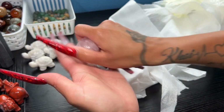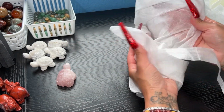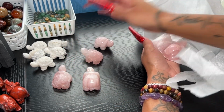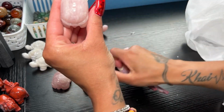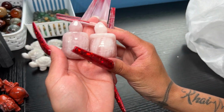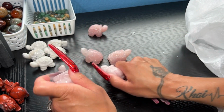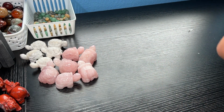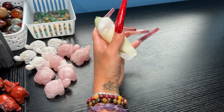Mix of light and dark. Oh, look at the banding. I'm trying to show y'all up here and stuff. Look at the banding. I'm trying to make sure they don't fall. They do like to jump out my hands. I have no idea what this little thing is right here. This little bitty baby.